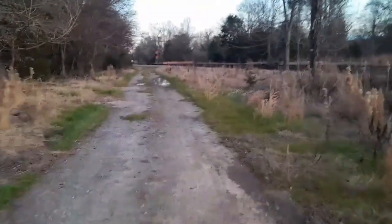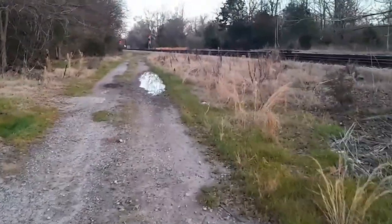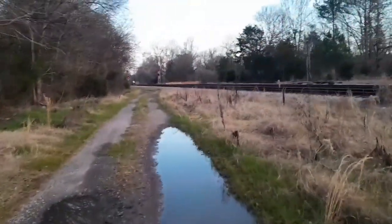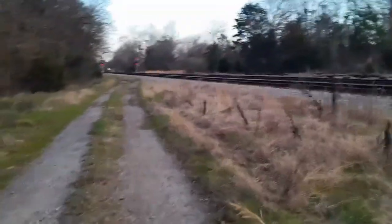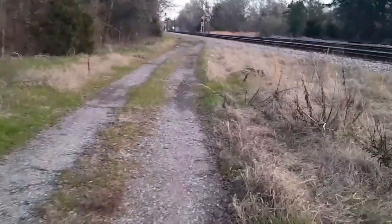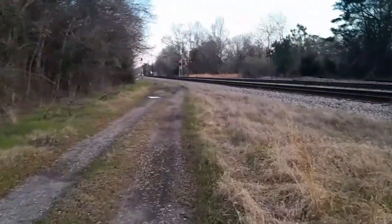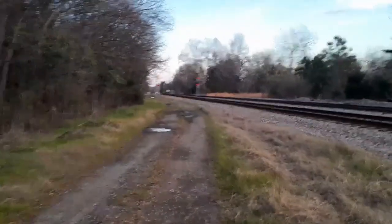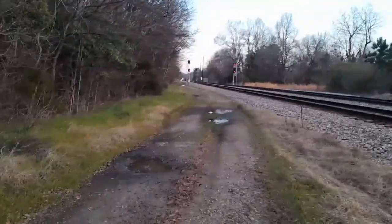So he had a clear signal coming in. I filmed it earlier. Clear signal, 45 miles an hour, main line to main line, at north end of Abbeville. You might be able to see his headlight down there. He'll be coming over Highway 72 here in a little bit.